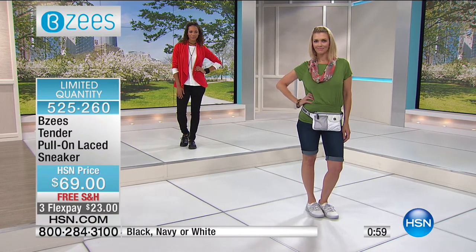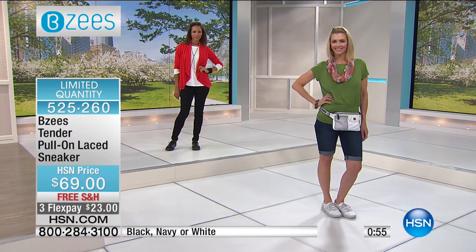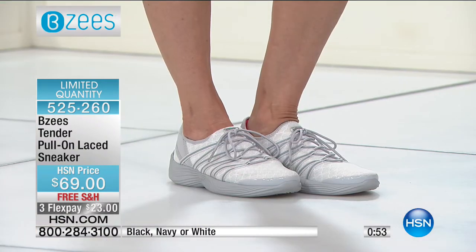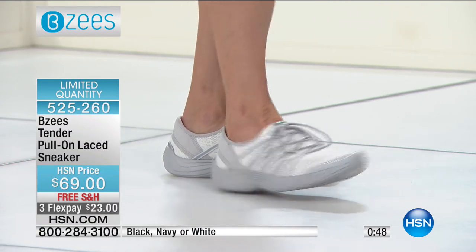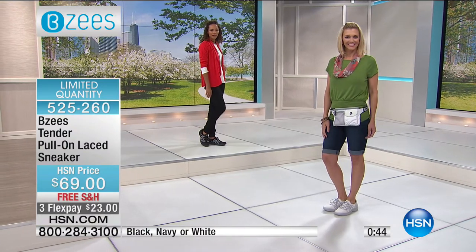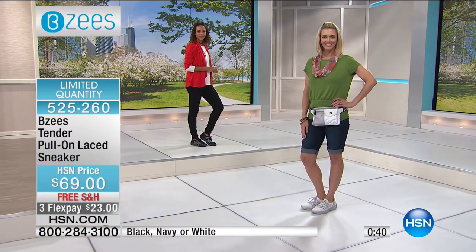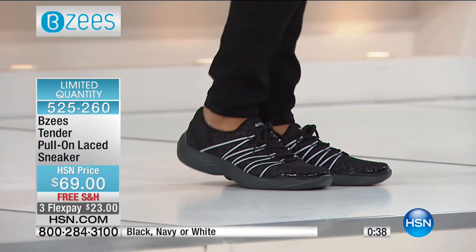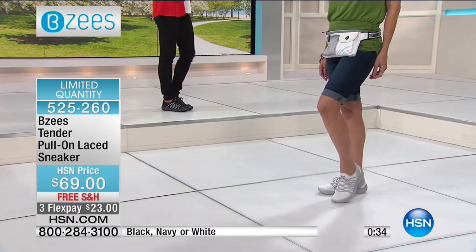And yeah, I just saw the model pushing back on her heel. That is our free foam footbed. I think that's so important to highlight on that bounce, because that's what gives you that bounce in your step. And she's doing such a great job showing how it gives you that rebound. And that's what Bzees is all about, our cloud technology, and something that looks good. I think you see that in this shoe. I think it's just a beautiful shoe. I think so. And it feels good on your feet.